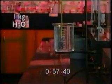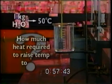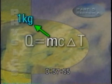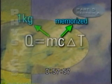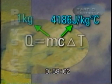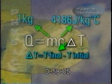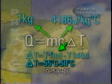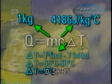Suppose we have 1 kilogram of water at 50 degrees Celsius. How much heat will it take to raise the temperature to 55 degrees Celsius? Okay, we have everything we need to solve the equation Q equals mc delta T. Mass, m, is given as 1 kilogram. The specific heat capacity of water, c, we've memorized, right? That's 4,186 joules per kilogram degree Celsius. And the change in temperature, delta T, is the final temperature, 55 degrees Celsius, minus the initial temperature, 50 degrees Celsius, which is 5 degrees Celsius.